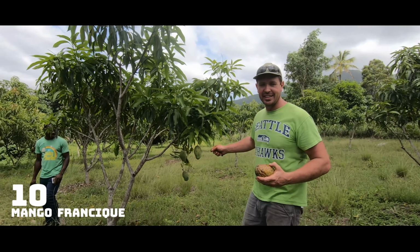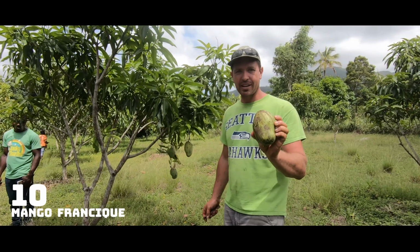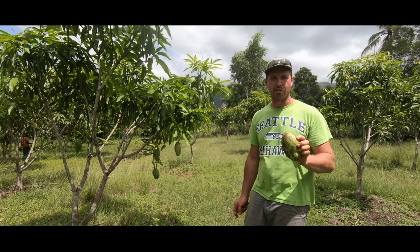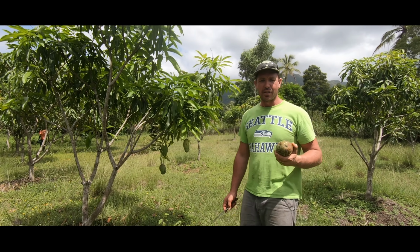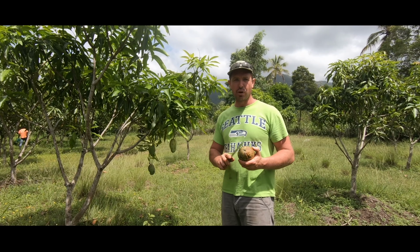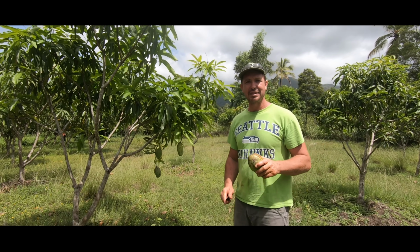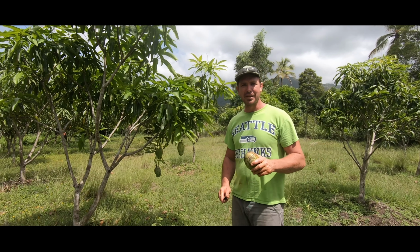So this is the mango Francique. You might recognize these. I've seen these in Whole Foods all over the US. This is the only mango of the 143 varieties grown in Haiti that's currently exported. And the reason is, to export it, the USDA requires it to be submerged in hot water for 60 to 90 minutes to kill all the fruit flies that might be on that mango. And this is the only mango in Haiti that can really tolerate that kind of treatment and still export and be pretty good.